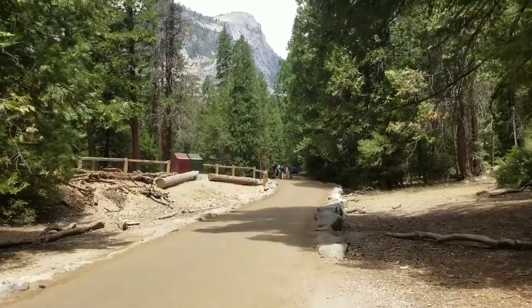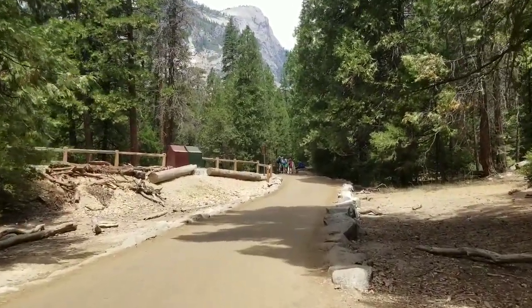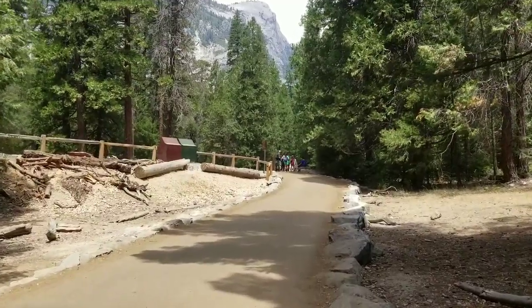As far as our backpacking permit goes, just in front of us is the end of the line. We have successfully made it to the backpackers camp in Yosemite Valley. So now we just need to shower and get into a change of clothes and blend in with the rest of the tourists. But that's it for this 3-day backpacking adventure in Yosemite National Park.